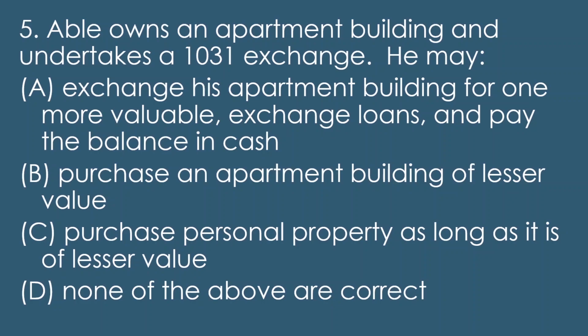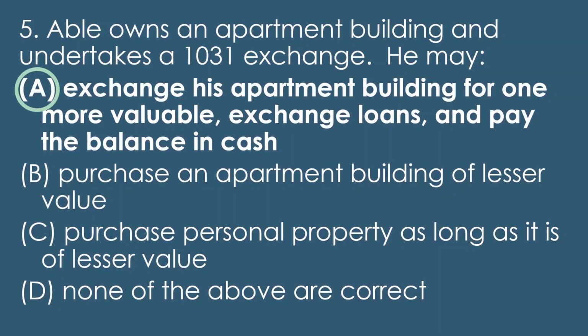C, purchase personal property as long as it is of lesser value. Well, we know lesser value automatically is a no, but personal property he cannot do because that's not of like kind. D, none of the above are correct. That's not true because A is correct. So A is the best answer. Exchange his apartment building for one more valuable, exchange loans, and pay the balance in cash.